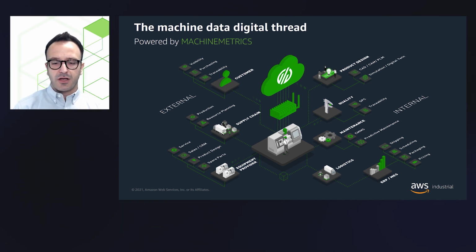We have customers leveraging data from their assets to drive their CMMS systems, instantly transforming their maintenance systems from one based on calendar time or reactive maintenance to one driven by machine alarms and conditions. All you have to do is integrate through an API or through one of our webhooks. And just like that, your maintenance platform is now being driven by actual data from your factory floor. The same thing can be said about ERP systems.